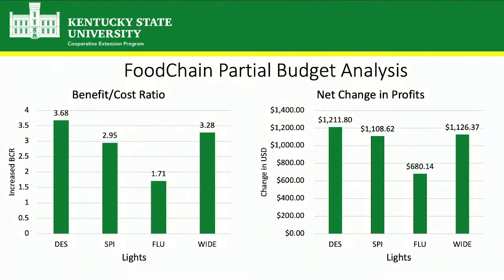So you can see here that all four of the lights that we tried out would all be beneficial options to choose within the farm's operation. Some are going to be better than others. The taller the bar on the graph, the greater the benefit is economically for the producer at the end of the day, as well as the net change in profits, the same thing. The higher the bar on the graph, the better option that is to choose for economic purposes.